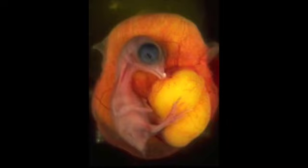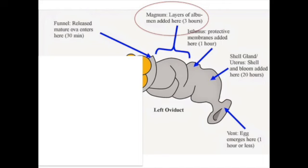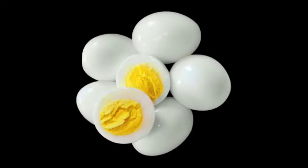If that does not happen, the developing yolk will move on to the second section of the oviduct, which is the magnum. The magnum is an impressive 13 inches long and is actually the largest section of the oviduct, as its name even implies. The developing egg remains here for 3 hours. It is during this time that the egg white, or albumin, is deposited around the yolk.